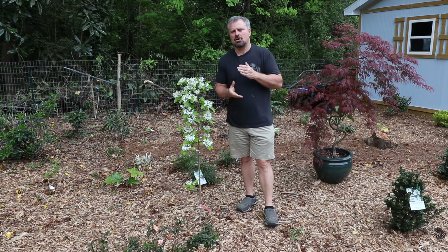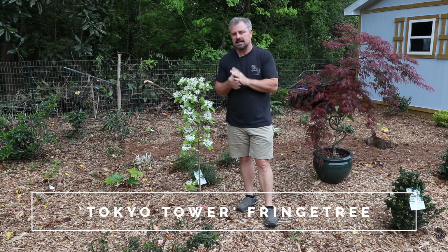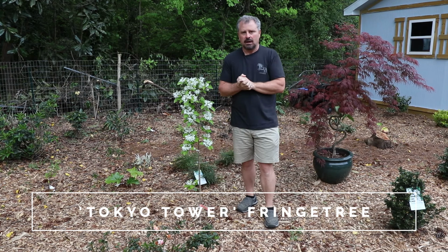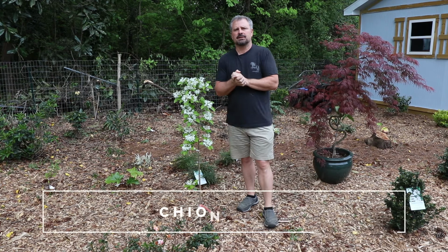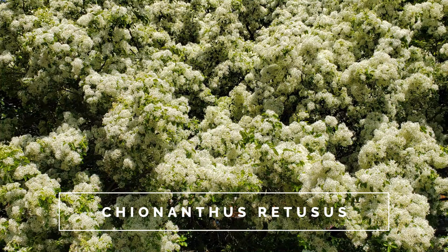I have a very small lot in Raleigh, North Carolina, and I need upright, narrow trees. This is a Chinese fringe tree, or Chionanthus retusus. The regular Chionanthus retusus gets equally as wide and tall.